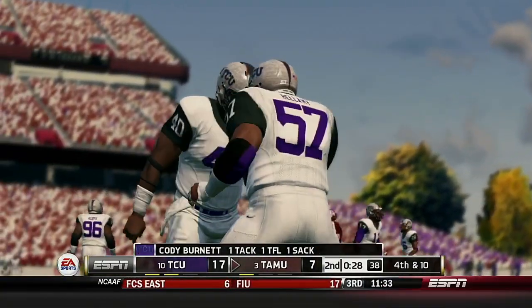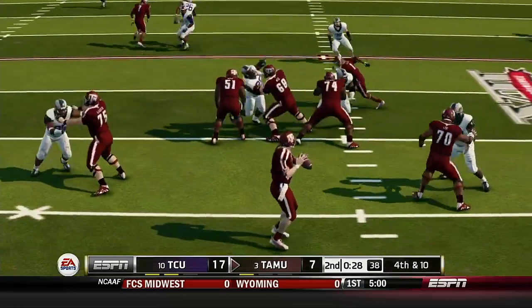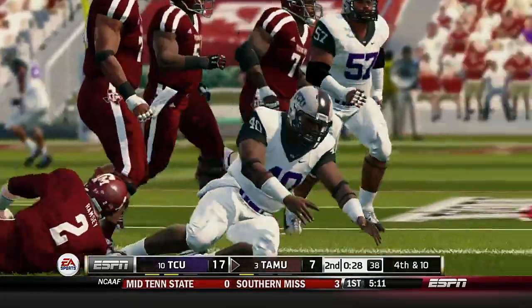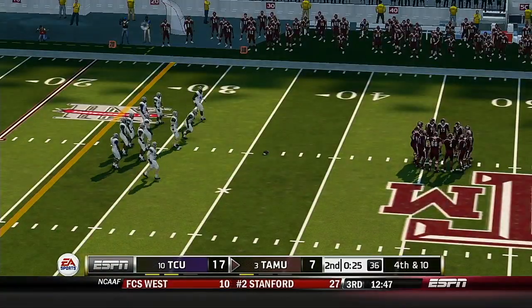Brad, not only did they give up a sack here, but their quarterback just got hit and hit hard. If I'm an offensive coordinator, especially an offensive line coach, I'm getting a hold of my offensive line, making sure these guys are on the same page, and they've got to take more pride in taking care of their quarterback than that play right there.